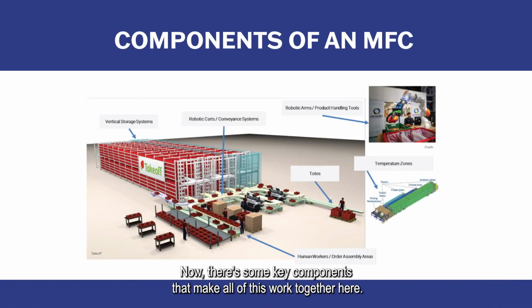Now, there are some key components that make all of this work together here. In most cases, there's a vertical storage system. It allows for this system to have more inventory in tighter spaces here, known in the landscape as an automated storage and replenishment system. There are some robotic carts to convey inventory around these systems, oftentimes in totes. Sometimes you'll have a robotic arm to handle the inventory and assemble e-commerce orders, and then oftentimes these spaces have temperature zones to support different types of grocery products in an automated MFC space.